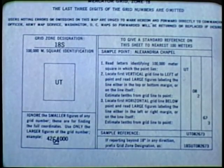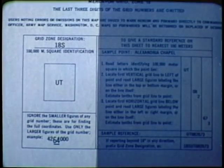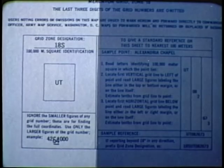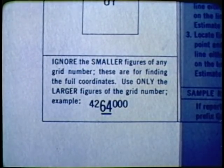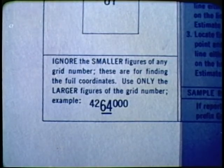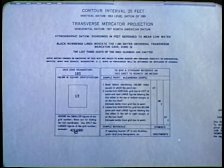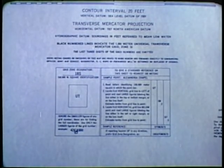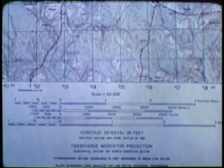The grid reference box is divided into two parts. The left portion contains information identifying the map and the area it covers. At the bottom, it carries a reminder to ignore the smaller figures in any printed grid number and use only the large figures in plotting locations on the map. The right part of the box explains how to use the grid in giving or locating a standard reference on the map, with an example of the method we have just observed keyed to a point on the map. In brief, the grid reference box contains the operating instructions for the military grid system. By consulting it, you will be able to use the grid successfully when you find yourself in a situation like this.